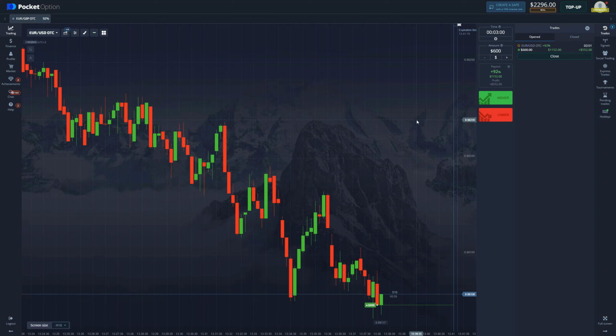And this thing is not actually available as a feature for the robot on OTC market. However, we are currently working on an update that will introduce the safe option feature on weekends as well. Right now, you're going to have to enter it yourself, but it's really simple.